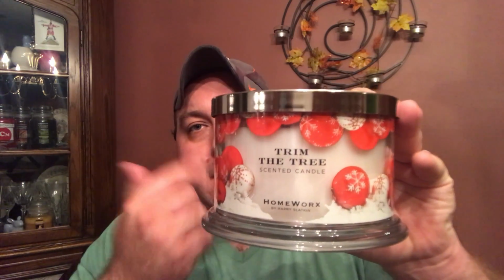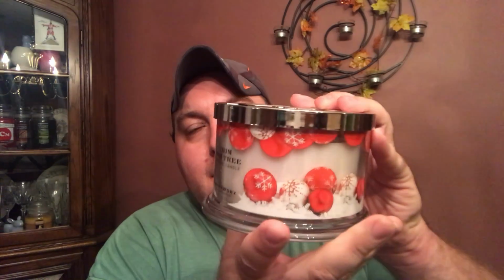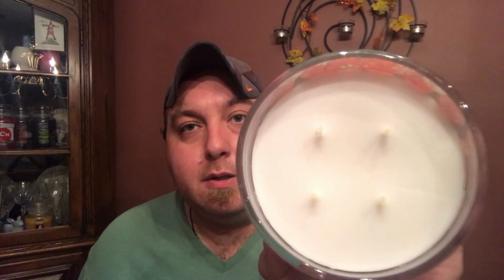Here we have the white wax with the red and white ornaments with the alternating trim on the ornaments there. Of course, we're talking 4 wicks this year. Don't ignore that, that was a bag that just fell. And this is potent. This is an 18-ounce candle, burn time 30 to 55 hours, so we kept the same burn time as the 3 wicks. Trim the Tree is the scent. Fragrance notes: mulled spices, roasted apple, pine, brandied cranberry, and blood orange.